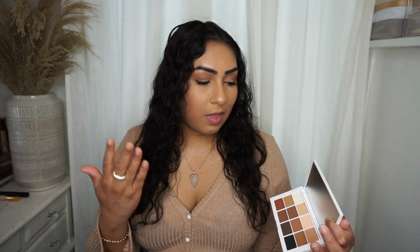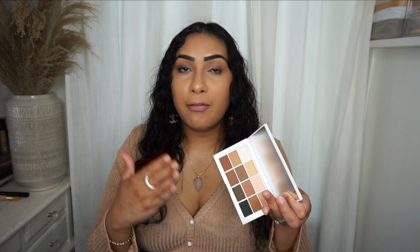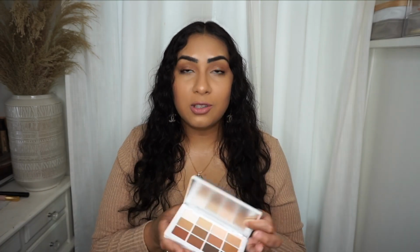So I liked the color selection on this one. I did use this today on my eyes and I do like it. I think the color payoff is good. I think the shade range is really good for my skin tone, for any skin tone. I feel like these are easily blendable, so I do like this palette. It's very sleek and compact, and the top here is magnetic, so it's very easy to open. So I do like this so far.